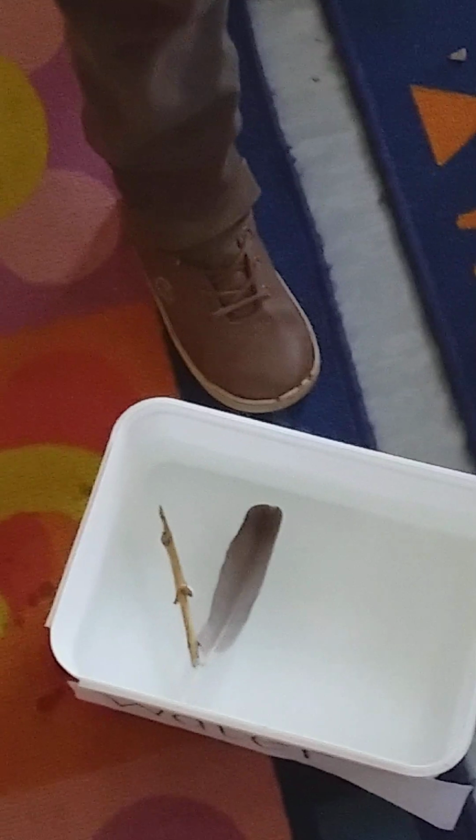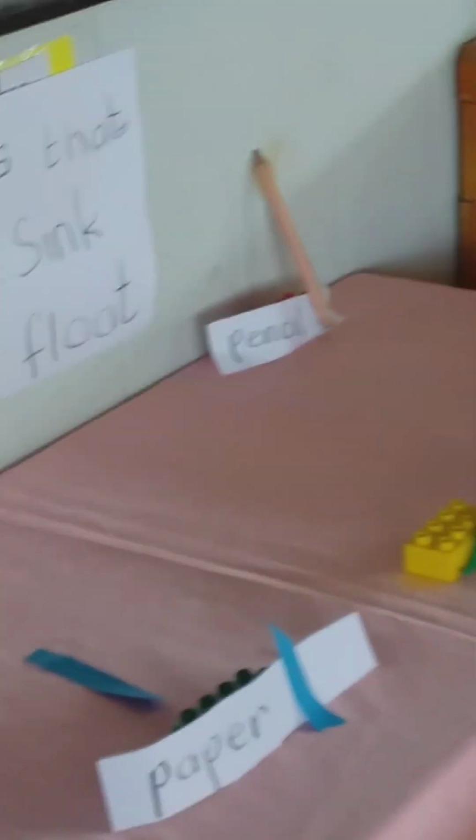Show me the money, Preston. How much money is that? 100. Take it off. Do you think that money is going to sink or is it going to float? Preston said it's going to float. What do you think? It's going to sink. Let's see. Sink. Wow! It went right down. See there, guys. It went right down. So it was sink.